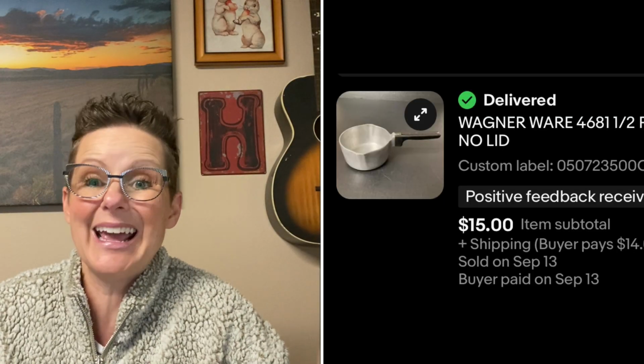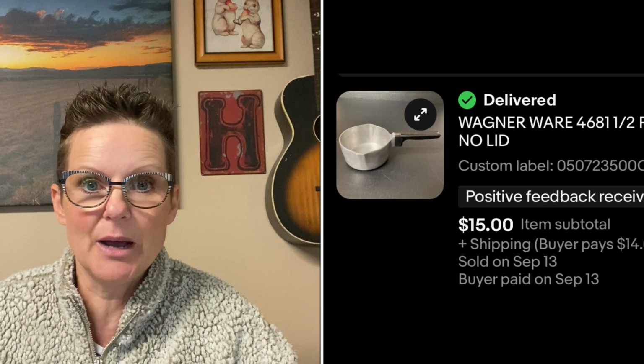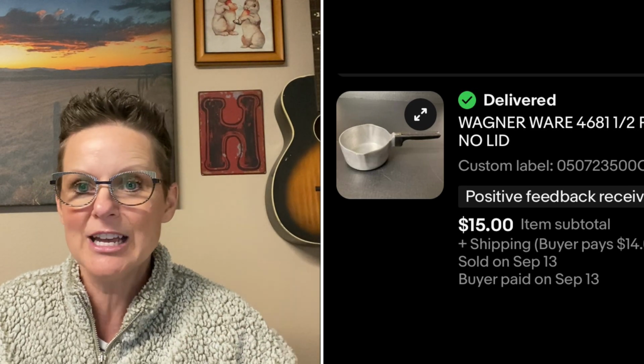So getting right into it here, this is a Wagner ware pot. It's a vintage pot, but I had no lid. I had purchased a whole box of Wagner pots and pans, and all the rest of them had sold, but I was stuck with this one with no lid. So I put it down to $15 and it sold. So I'm $1 in, sold for $15. That gave me $11.23 in profit. And that one did take 18 months to sell.